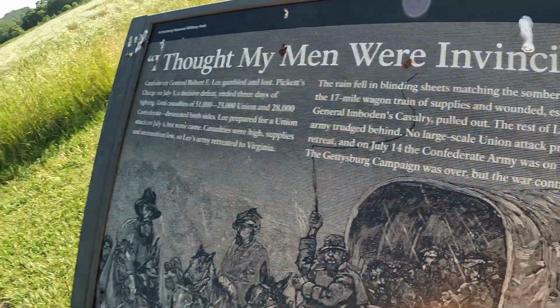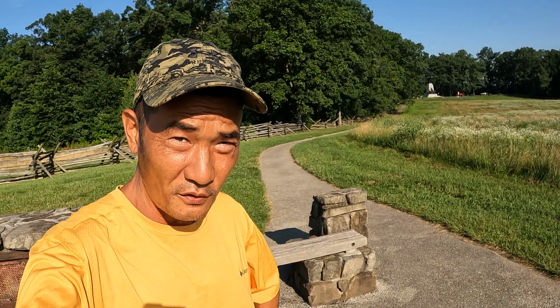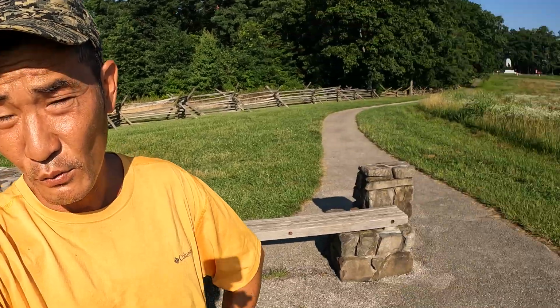Again, I've addressed Meade's tepid pursuit of Lee. I guess we can just call it that. It's really not a criticism. Could it have been more aggressive? Quite possibly. Did he also have good reasons for being a little bit cautious and almost out of supplies? Yes, that's also true.